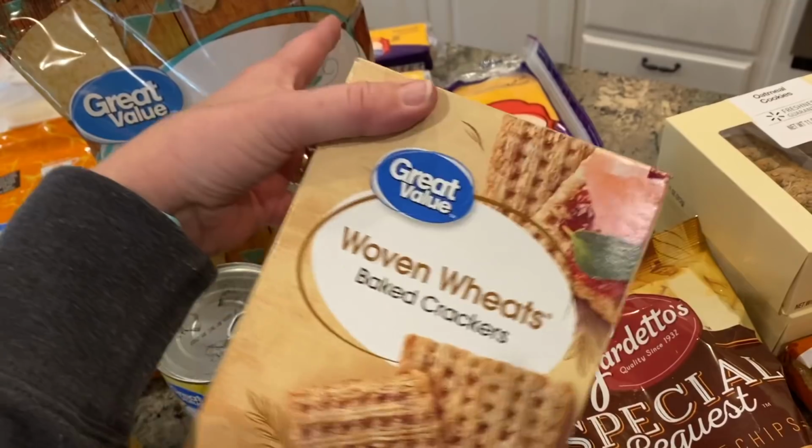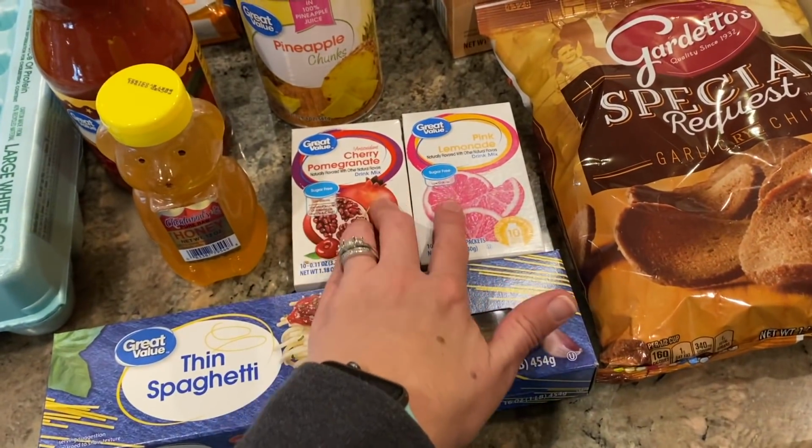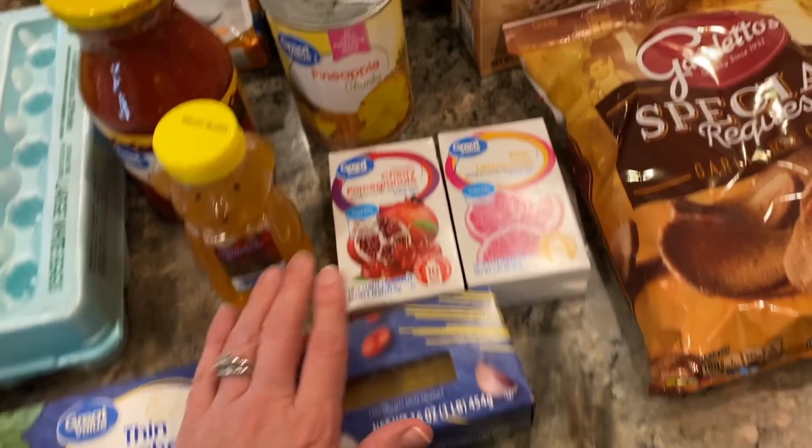I figured this with some of the cheese slices that I'm about to show you will also make a good snack. My husband really likes these water flavoring things. He likes the pink lemonade. I like this one, the cherry pomegranate. Some spaghetti. We already talked about that for the meal plan.